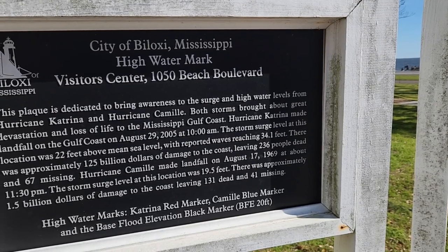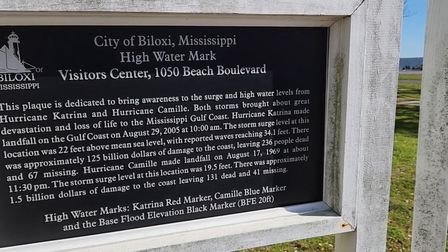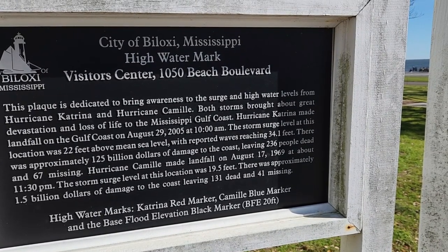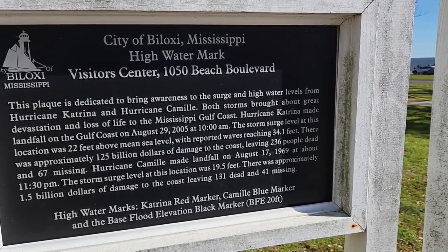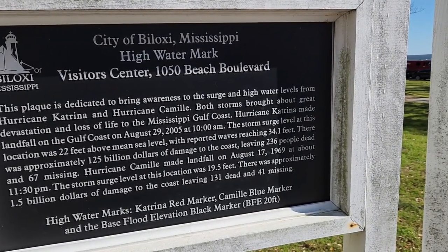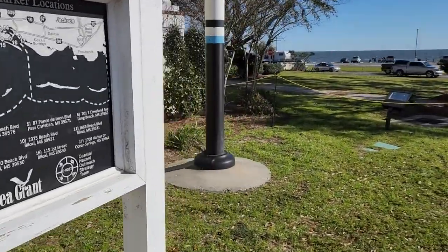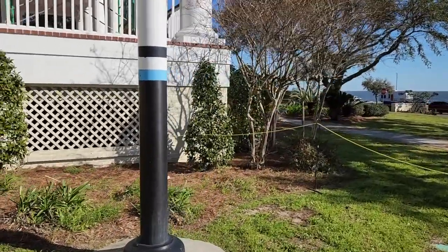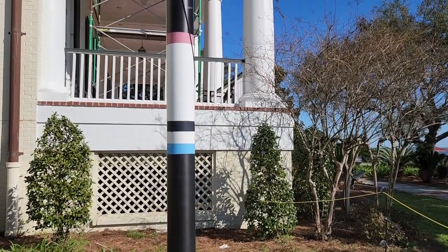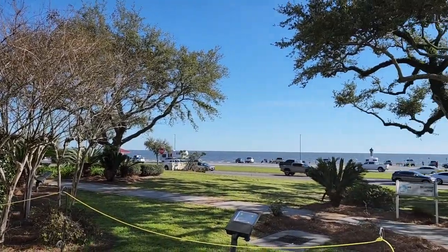Hurricane Camille made landfall on August 17, 1969 at about 11:30 p.m. Oh, coming in at night. The storm surge level at this location was 19.5 feet. There were approximately $1.5 billion of damage to the coast, leaving 131 dead and 41 missing. And the markers are over here. The blue marker is Camille, and the red marker was Katrina. That's how high the water came from over there.